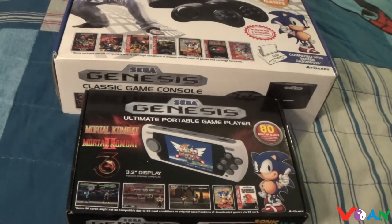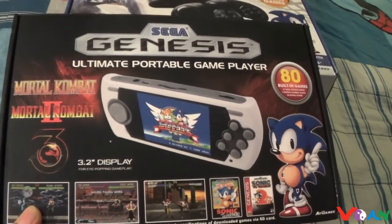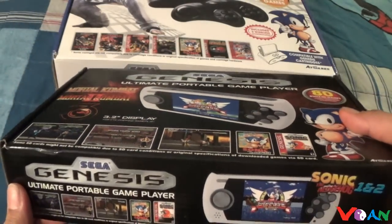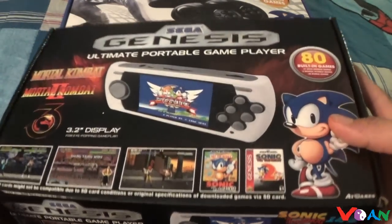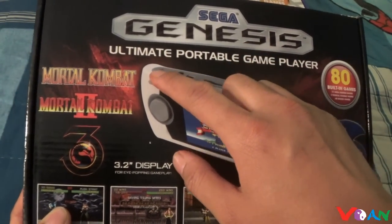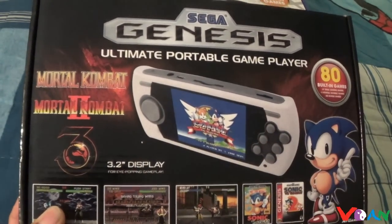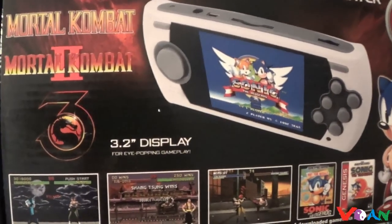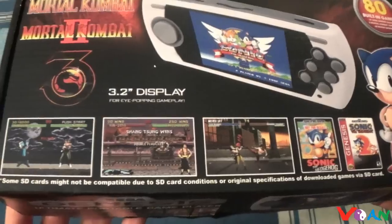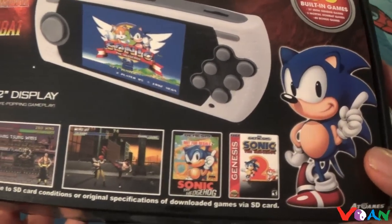So this is the newer version of the AtGames Ultimate Portable Game Player. Fortunately, it's not really that ultimate, but they wanted to call it that just to get you all hyped up. But it does have built-in Sega Genesis versions of Mortal Kombat, Mortal Kombat 2, and Mortal Kombat 3. You also got a 3.2 inch display there as well. And they actually advertised the game quite nicely there too.